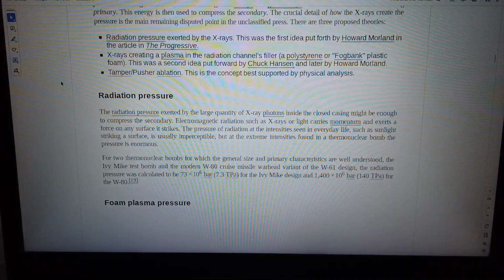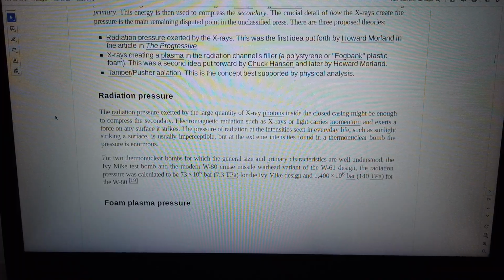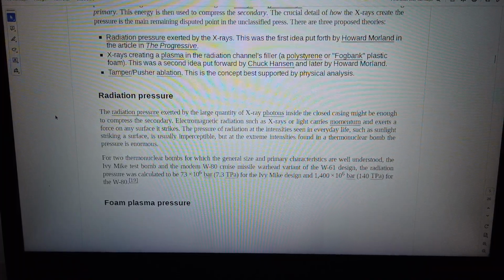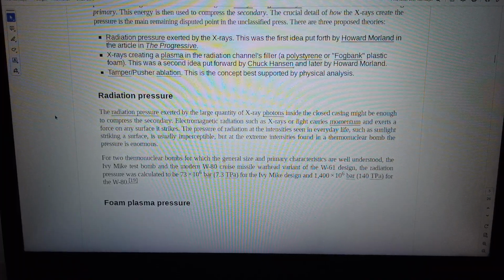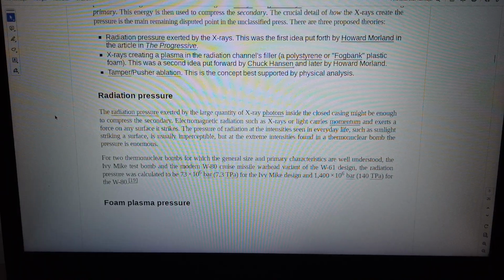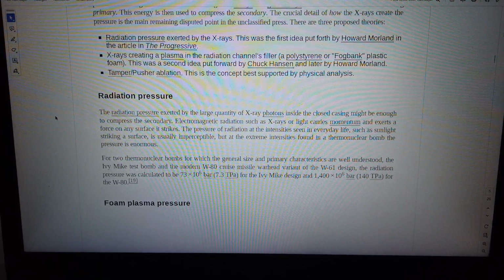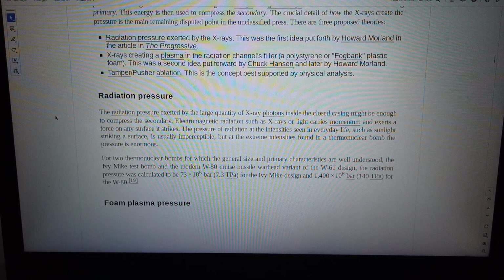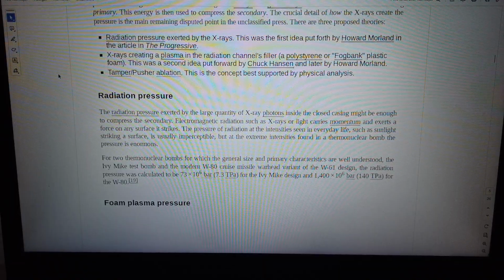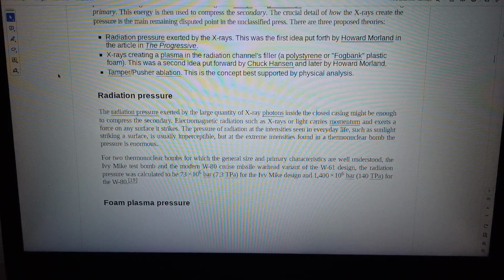Radiation pressure. The radiation pressure exerted by the large quantity of X-ray photons inside the closed casing might be enough to compress the secondary. Electromagnetic radiation such as X-rays or light carries momentum and exerts a force on any surface it strikes. The pressure of radiation at the intensities seen in everyday life, such as sunlight striking a surface, is usually imperceptible. But at the extreme intensities found in a thermonuclear bomb, the pressure is enormous.